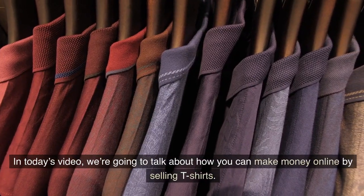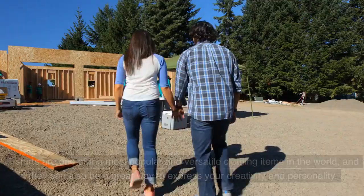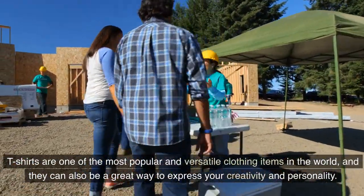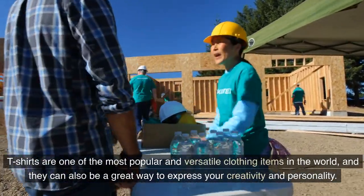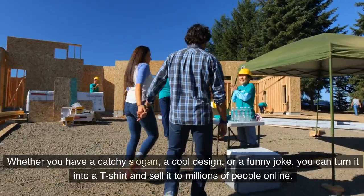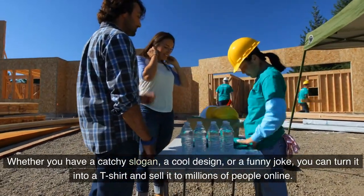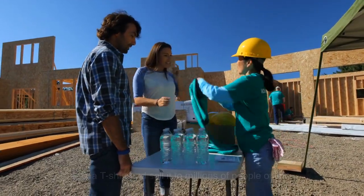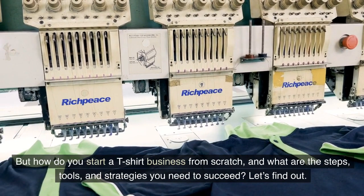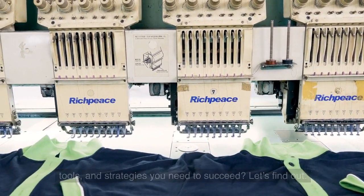In today's video, we're going to talk about how you can make money online by selling t-shirts. T-shirts are one of the most popular and versatile clothing items in the world, and they can also be a great way to express your creativity and personality. Whether you have a catchy slogan, a cool design, or a funny joke, you can turn it into a t-shirt and sell it to millions of people online. But how do you start a t-shirt business from scratch, and what are the steps, tools, and strategies you need to succeed? Let's find out.